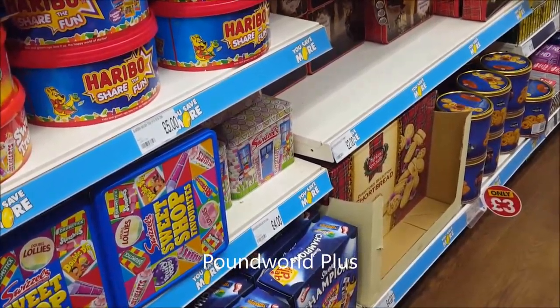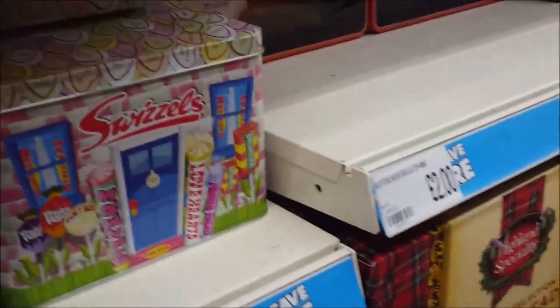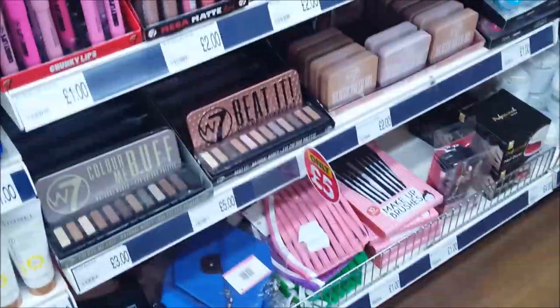Hello, welcome to Becky's Crafts and Goodies. Now, we've just popped into Poundworld Plus just to have a look and see what they have. If you're looking for any last minute presents, there's a nice tin here which has got sweets in it, and that's just £4, a little Swizzles tin. And there's some shortbread there as well.